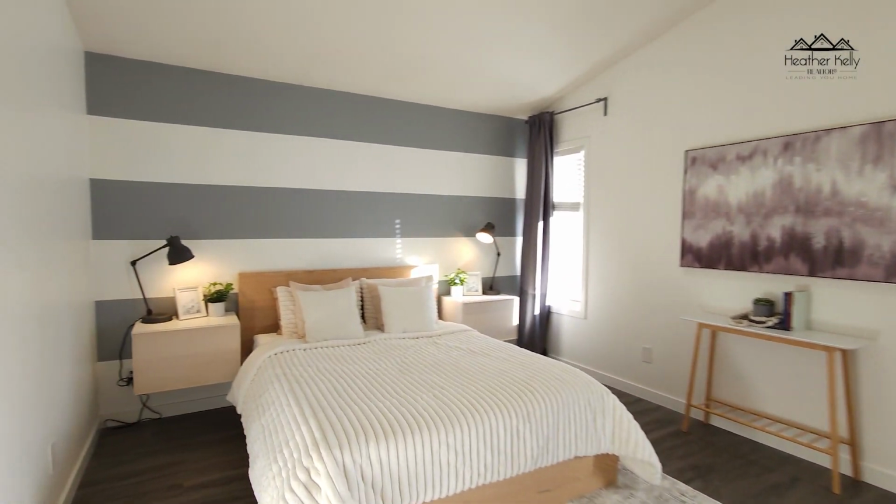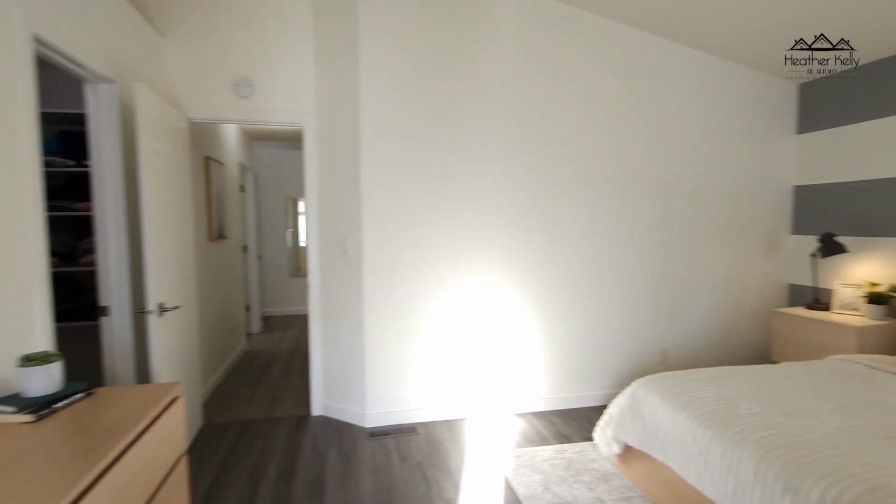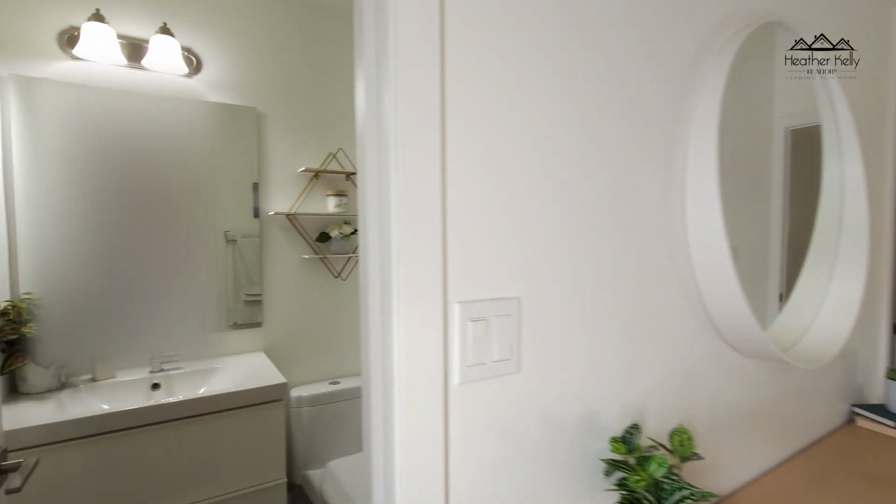The primary bedroom has tons of room for a king-size bed, and you'll love having your very own three-piece ensuite bath and walk-in closet.